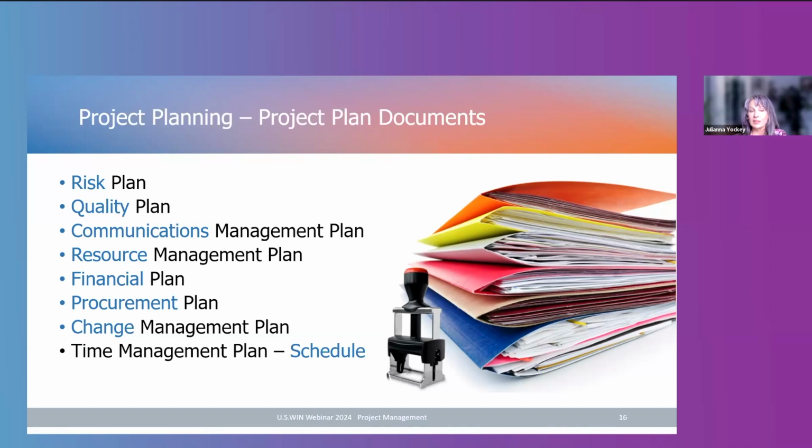So as I said before, every project, no matter how well planned, runs into problems and changes are sometimes necessary. But it's very important to control the amount of change, not only because change usually costs more, but it can also increase your risks and it can affect your quality. So project teams need to have a predetermined set of conditions and a decision-making process for dealing with those changes. And this is what becomes your change management plan. And then last of your project plan documents is your time management plan, which is your schedule. And I'll talk about that in more detail.